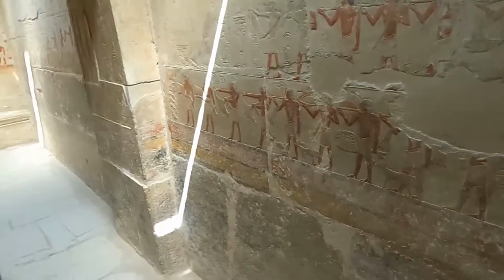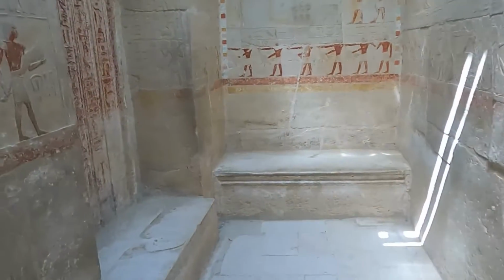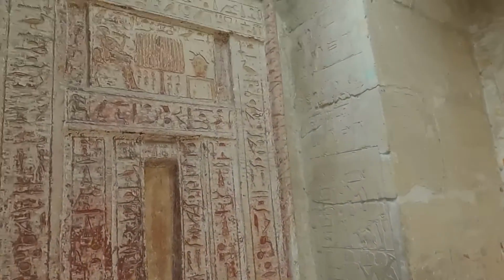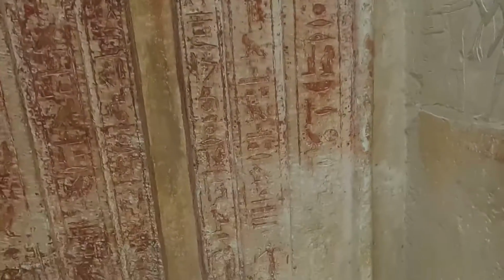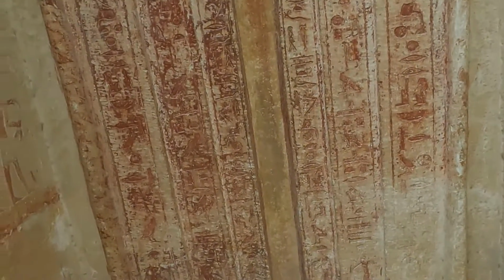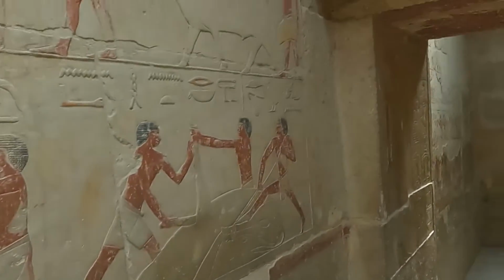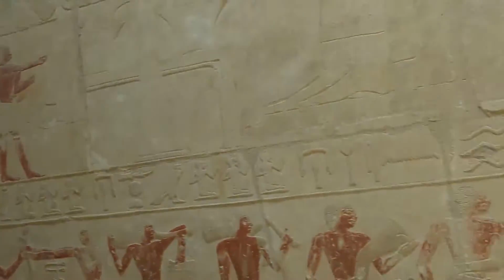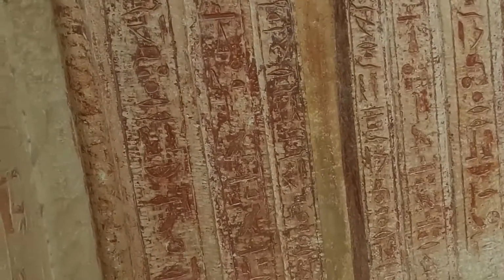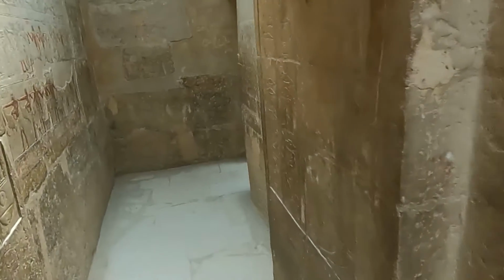Wow, look at this. Oh, look at the color. There is color. We are talking about almost 4,400 years old. Oh, there's the false door. They believed that the spirits teleport through. They were thinking they were portals. If you play video games, this is where the blue portal appeared.